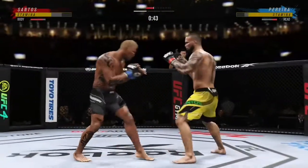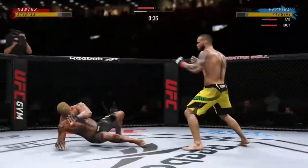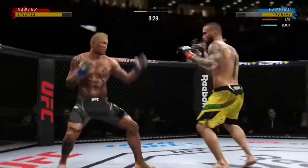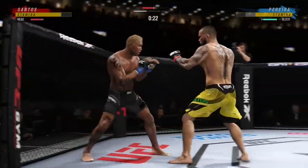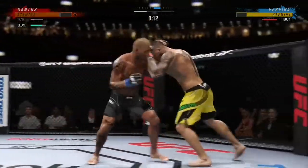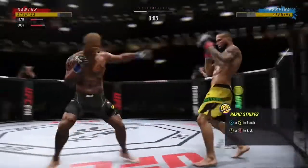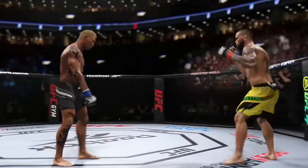Oh, he lands another strike to the body, really starting to connect on a lot of shots to the midsection, and these will take their toll as this fight goes into the latter rounds. And they separate. That's a big strike right there. Oh! Oh! A huge knee to the body. So a strong 5 minutes down.